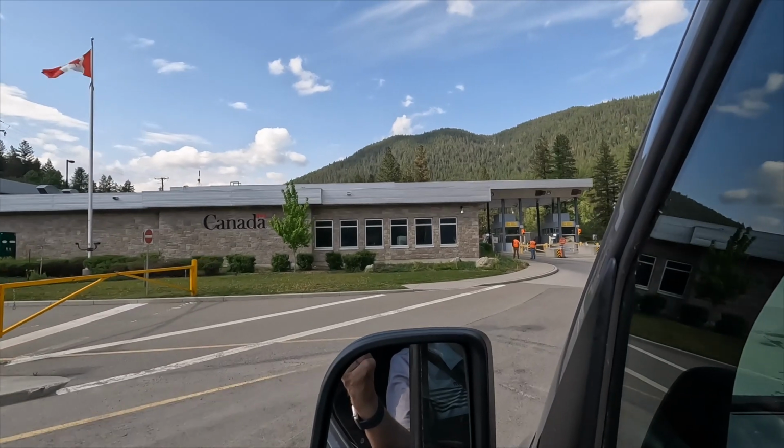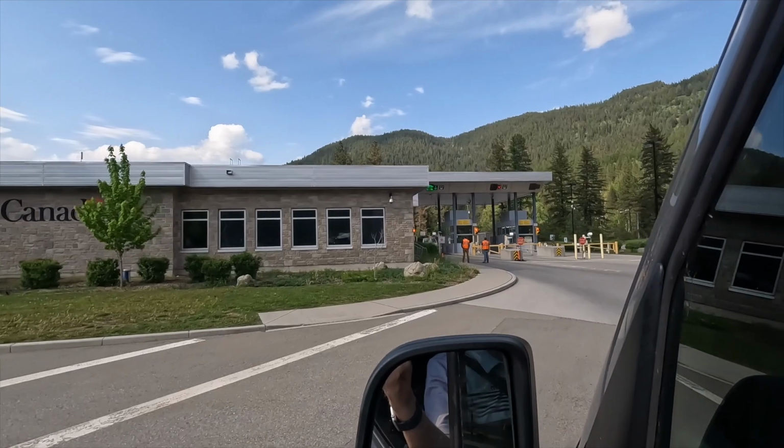We're about to go through our second border crossing into Canada. So hopefully this one will be as uneventful as the first one when we went into Vancouver Island. So stay tuned.